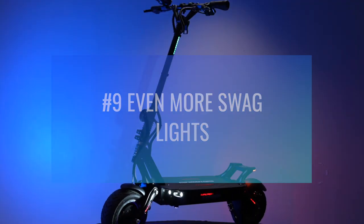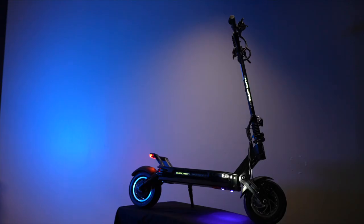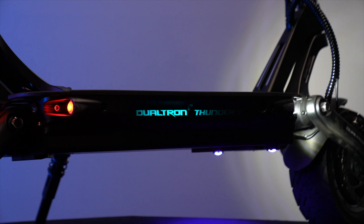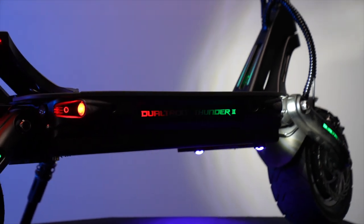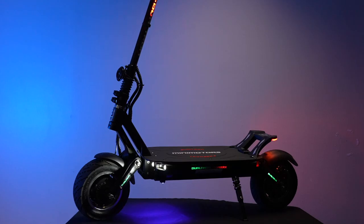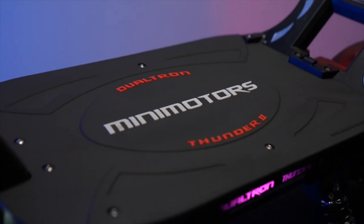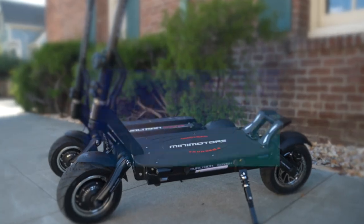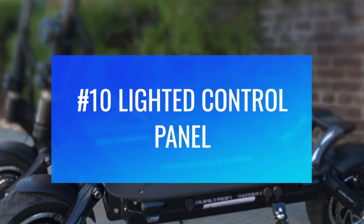There's no mistaking when a Dualtron is approaching at night. The Thunder 2 takes swag to the next level, adding synchronized RGB lights to the side of the deck and to the swing arms, so light patterns flow from one section to the next. And like always, you can tune the colors and patterns with the included remote control or turn them off entirely. Difference number 10, lighted control panel.